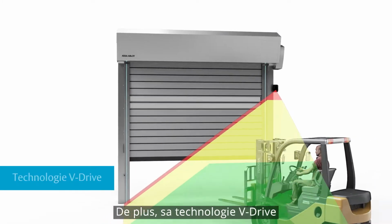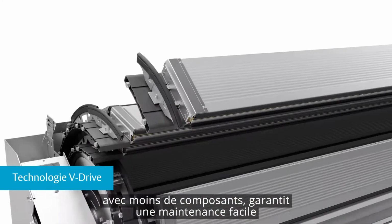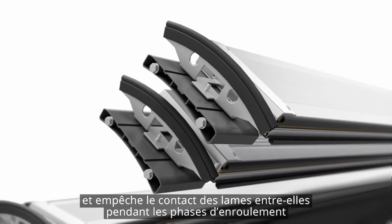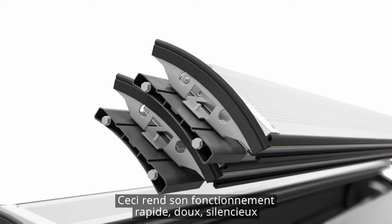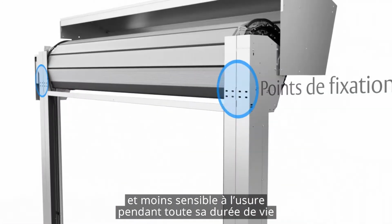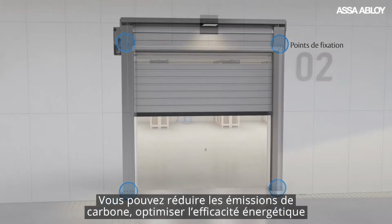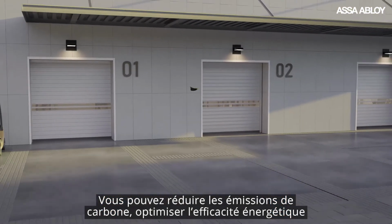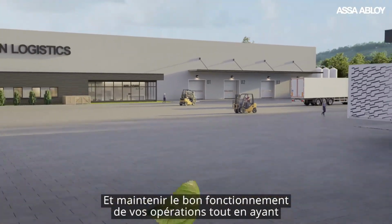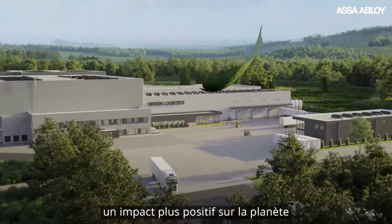In addition, a simple V-drive design with fewer components ensures easy maintenance and prevents panels touching one another during operation, making the door fast, smooth, quiet, and less sensitive to lifetime wear and tear. So you can reduce carbon emissions, optimize energy efficiency, and save costs, keeping your operations running while making a more positive impact on the planet.